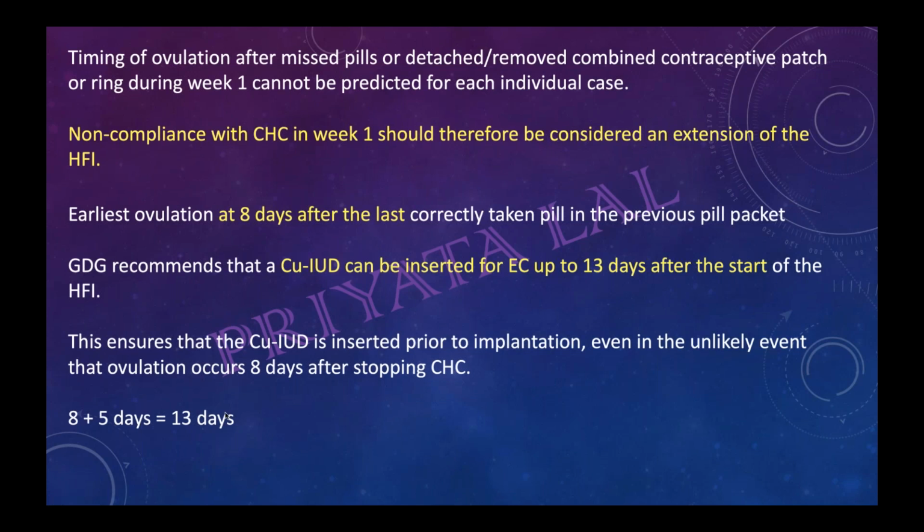Sorry. No, it's fine. So actually, what the guideline says is that if the patient is on CHC, and she finished CHC last Sunday, when she had taken the last tablet, then within 8 days of the hormone-free interval, when she is not taking any pill, ovulation can happen. So if she has taken the last pill last Sunday, this Sunday will be 7 days plus one day, Monday. So within 8 days ovulation can happen.